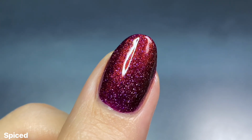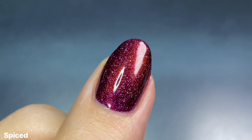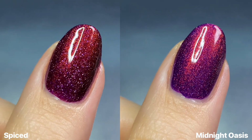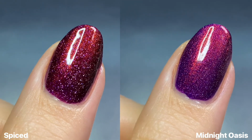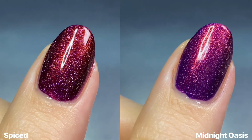It's just so warm, and those little hollow flakes just stand out so nicely. It is just perfect. So this one, I wanted to do a quick side-by-side with the last shade, Midnight Oasis, just so you can see the difference, because these two were definitely the closest, but Spiced is more of a red leaning purple, while Midnight Oasis is a bit more blue leaning.